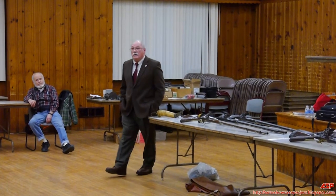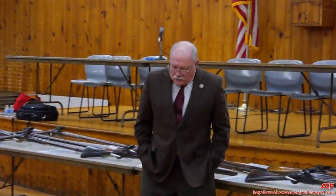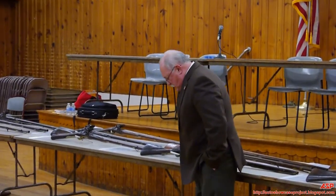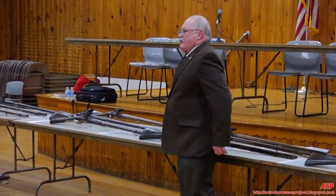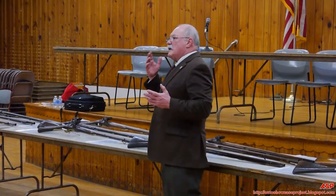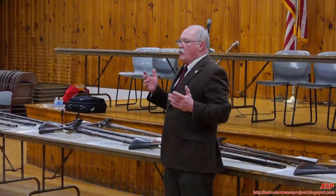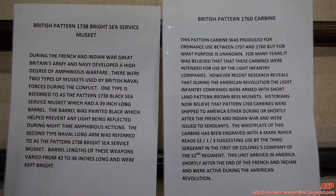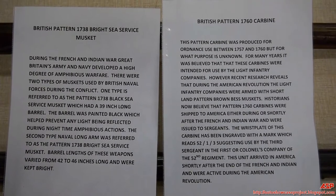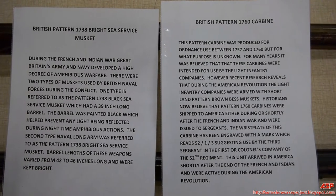Can you give a brief description of how the British procured those guns and the manufacturing of them? Sure. Well, let's start with the ordnance system of manufacture. What happened is that King George I took over England in 1714. And at that time, he found his much heralded army to be basically a loose group of independently owned and operated regiments, maybe something like a modern franchise, I think.